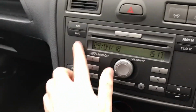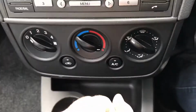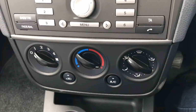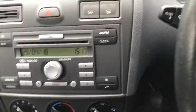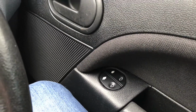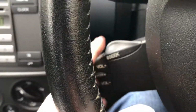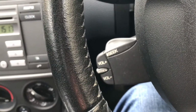It's got the aux up here, aux and various bits and bobs. This one has got air conditioning, which is quite nice. Coming up to the summer, so that's obviously something that would be useful. What else to say about it? It's got electric windows. It has got this here, which you can use to turn up the radio, down the radio, see different channels. And it's also got Bluetooth-ish.